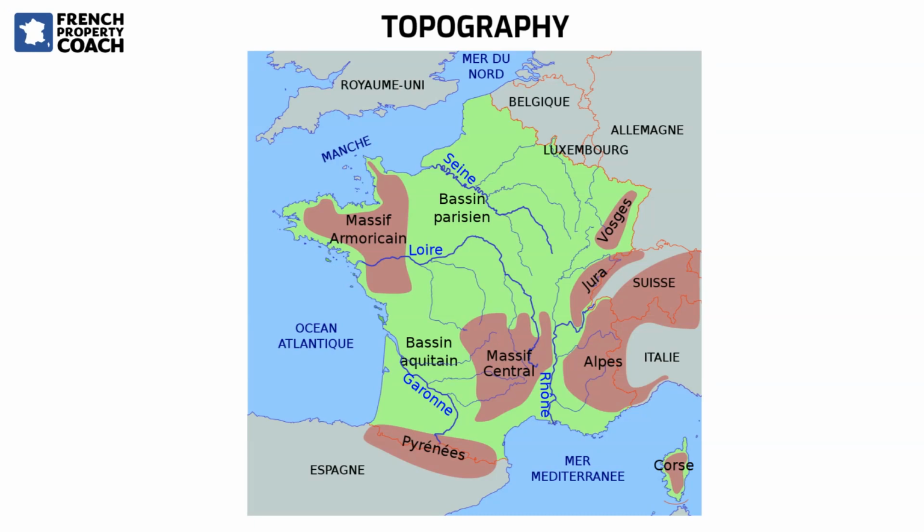Then there are 2 large plains around the large rivers, Le Bassin Parisien around the River Seine, with Paris in the center, and Le Bassin Aquitain around La Garonne, with Toulouse in the center. The rest of France are rolling hills, with a few very flat marshlands like La Camargue in the south or Les Marais Poitevins on the Atlantic shore.